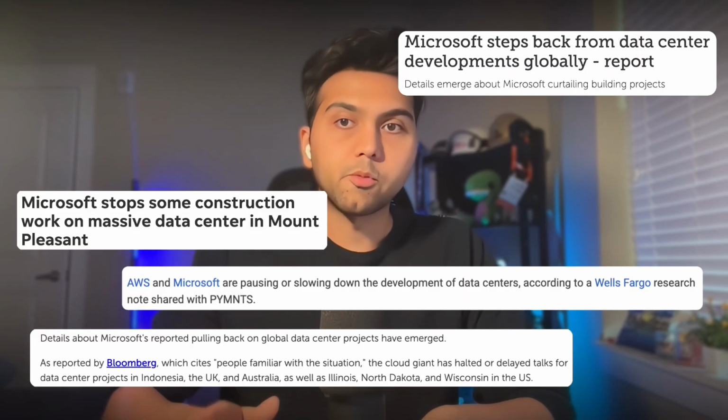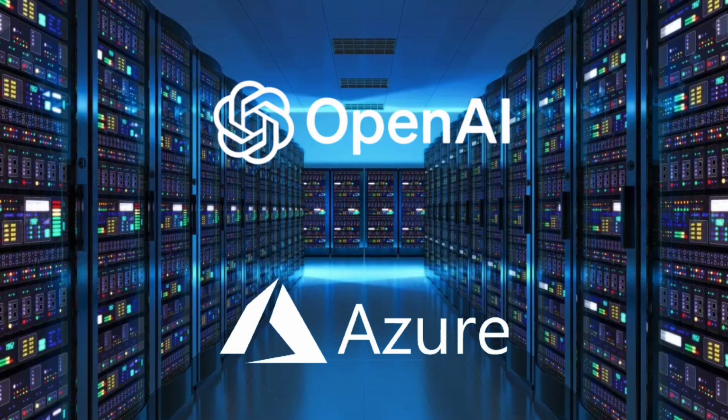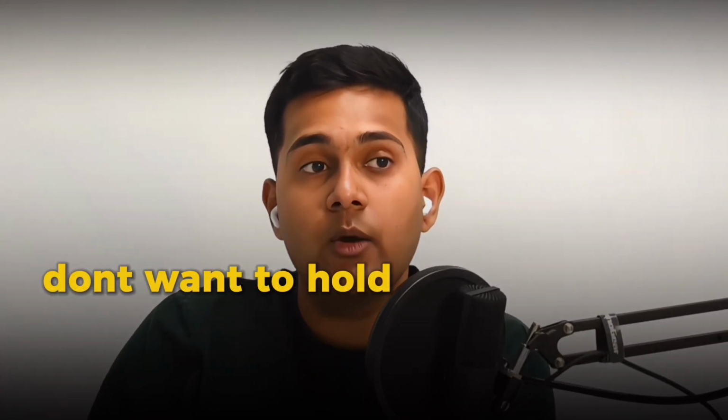I recently read in the news that Microsoft is pausing a lot of their operations for new data centers. They still need to put OpenAI servers or their Azure AI somewhere. Most likely what they will do is put it in Equinix's data center or Digital Realty's data center or whoever's data center. It is actually a smart move on their part, since they don't want to hold the capex on their balance sheet.